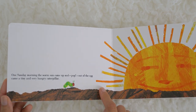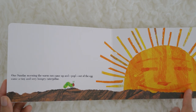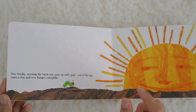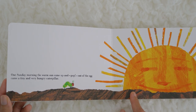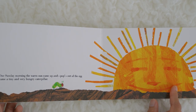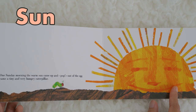One Sunday morning, the warm sun came up and pop! Out of the egg came a tiny and very hungry caterpillar. What is this? This is the sun, you're right. It's the sun.